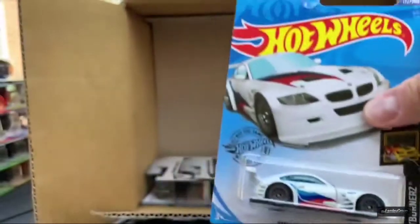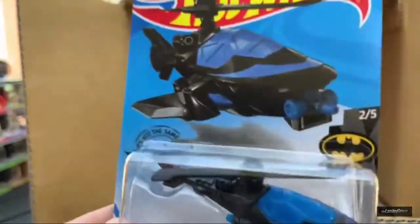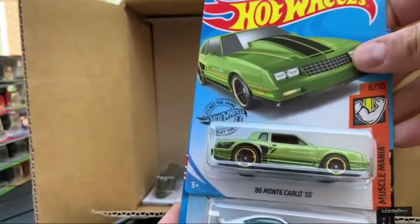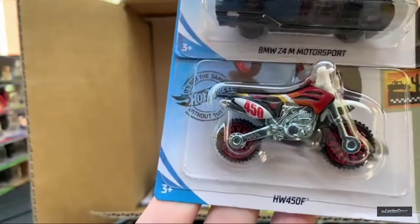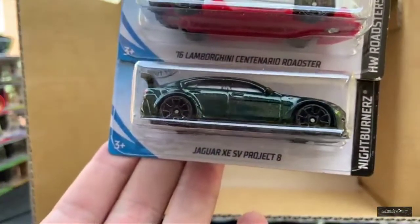Still more highlights from the last case. BMW Z4M Motorsport. Okay. The Lamborghini Centenario Roadster. Batcopter. I think that's new for this case. If you notice, there's always a Bat car in every case. What is it? '86 Monte Carlo SS. Nice to see that casting back in the basic range. All right. Another Beamer. And the HW450F. Okay. Motorcycle. And then three more cool cars from the last case: the Ford Mustang, the Lambo again, and the Jag XE SV Project 8 in British Racing.